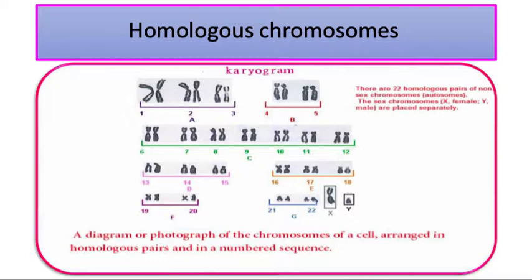This is a picture of a karyogram. It's where your chromosomes are quite literally pictured and lined up. You can see that each of the pairs you're looking at are homologous pairs of chromosomes. You can see 22 autosomal chromosomes, or non-sex determining chromosomes, and then you have the sex chromosomes at the bottom that are placed separately.